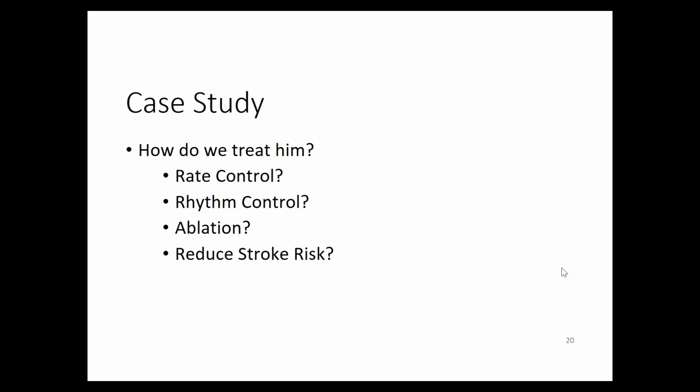7 times 5, 35% chance of having a stroke over the next 5 years if we look at the statistics for him. So could he not have a stroke? Absolutely. But a lot of times we look at risk-benefit in medicine, and it's a pretty high risk.